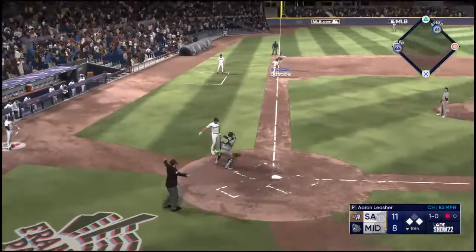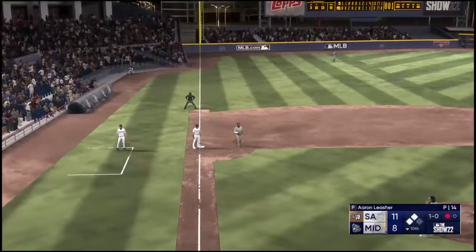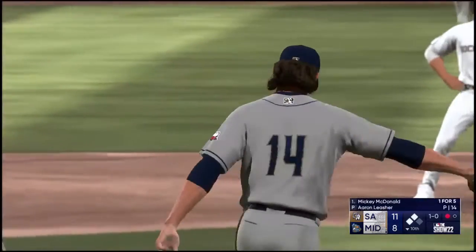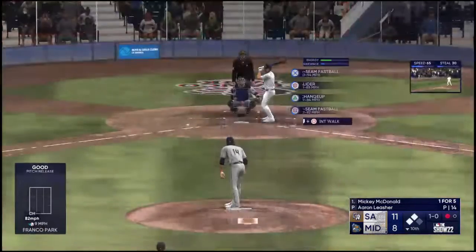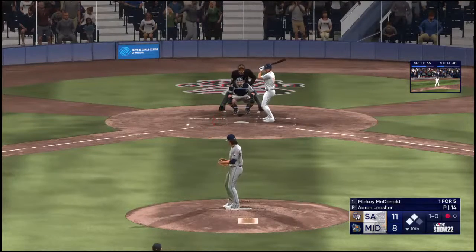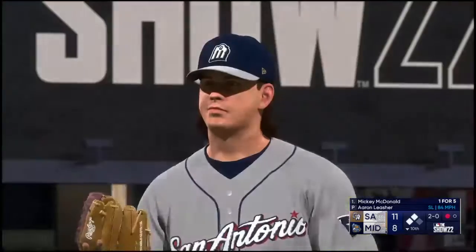In the dirt. He's into second easily on the wild pitch. And there goes the double play possibility. Two on, one out. Oh, that's it. Well, this is a little tough for the hitter.